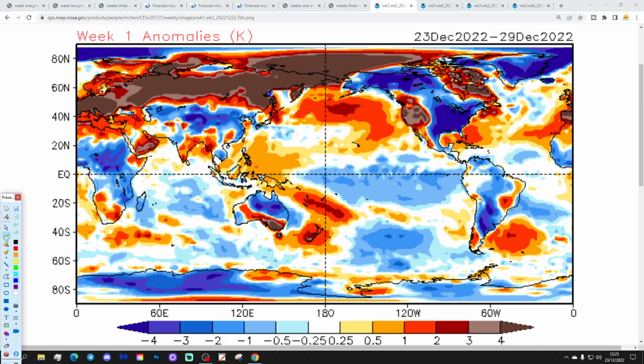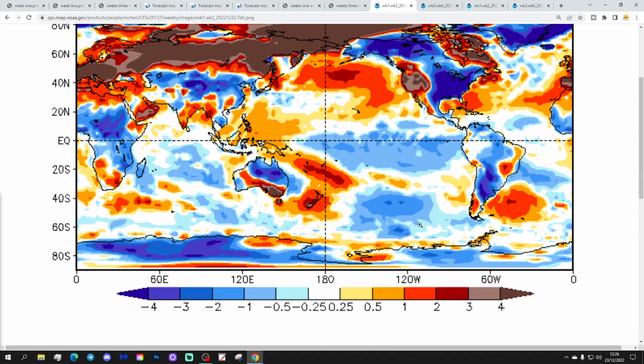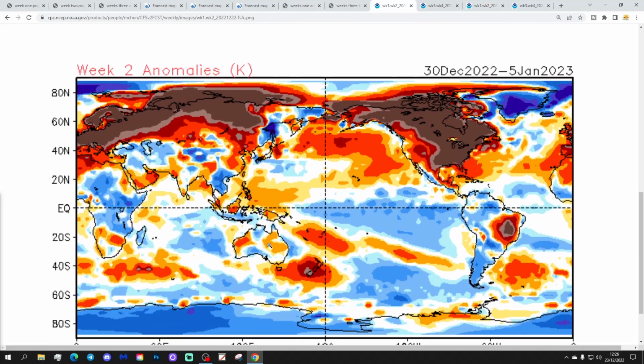The week 1 temperature anomaly from the 23rd to the 29th is above average, on average, for the week to come. Look how cold it's going to be across most parts of America, away from the west. Really extremely cold, off the scale cold for most parts of America, while much of Europe and also back into Russia as well is looking exceptionally mild.